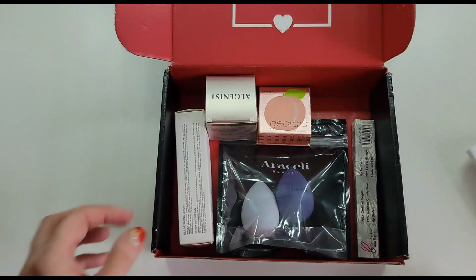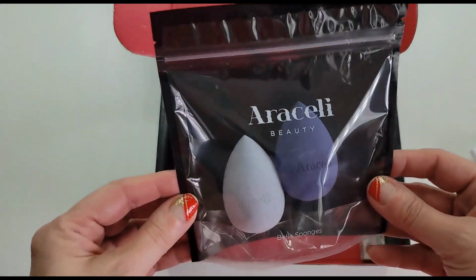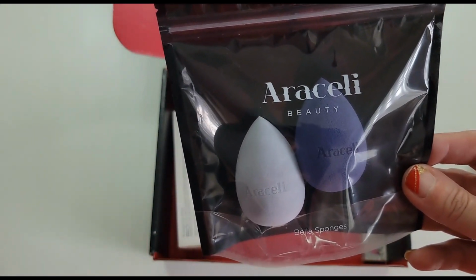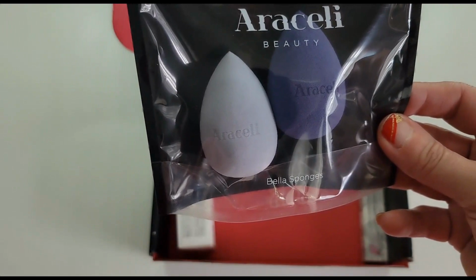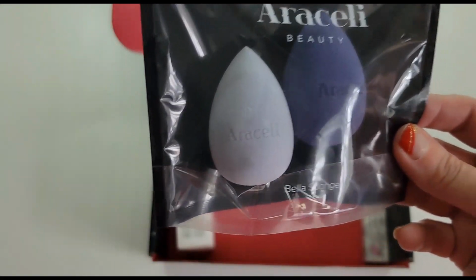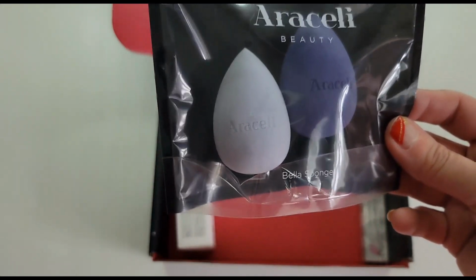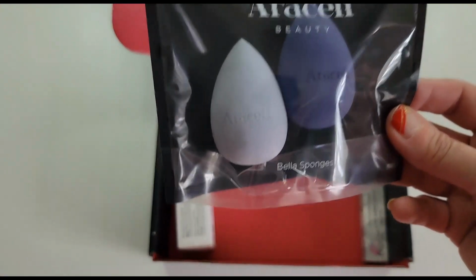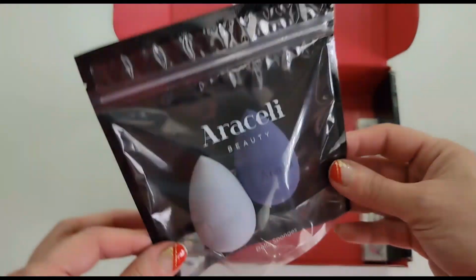I'm going to remove this out of the way, and let's start with this because it seems like the biggest thing in here. The brand is Araceli, and these are the Bella Sponge Duo. These retail for $24. If you're not familiar with beauty blenders, there is so much you can do with this. You can blend your foundation, your concealer, cream products. Even if you need to bake, you can use this. You can use the tip. You could use this for powder. Beauty blenders are like magic, seriously. And look, I received two.